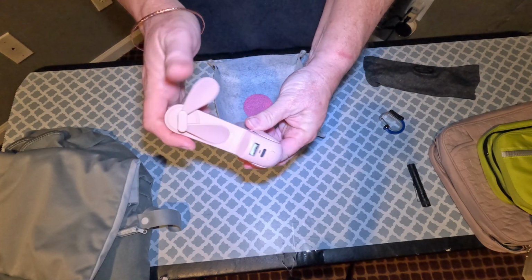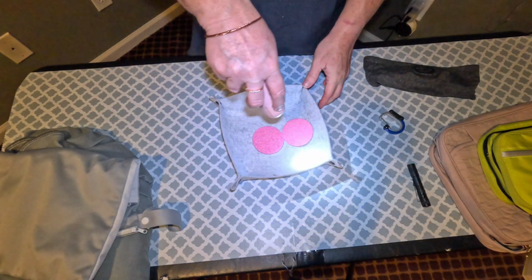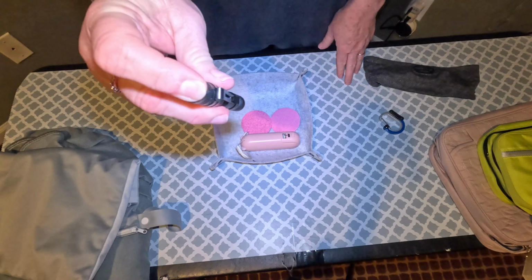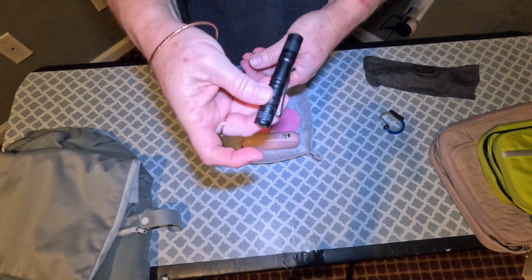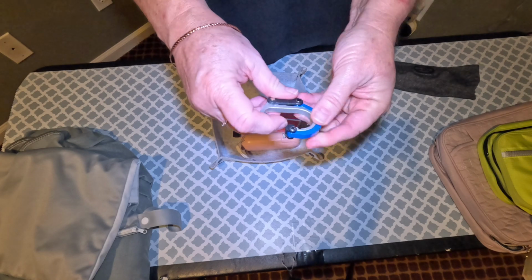This is a fun little thing. This is a fan. Not only is it a 2-speed fan, but it has charging ports and it has a flashlight. Speaking of flashlight, who doesn't need a flashlight? We need a flashlight in our purse, in our bag, beside our bedside table. It's just a very nice thing to have on hand. I even keep one in my essentials bag.